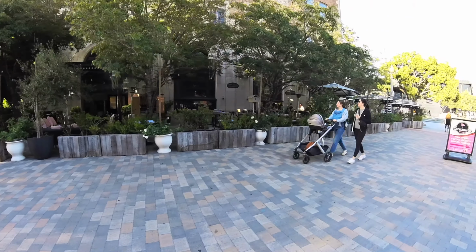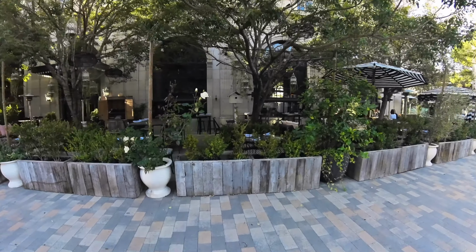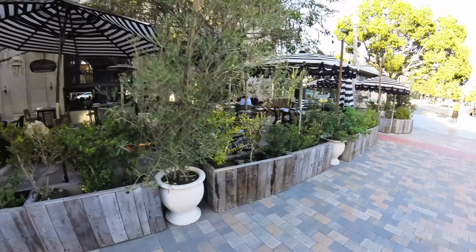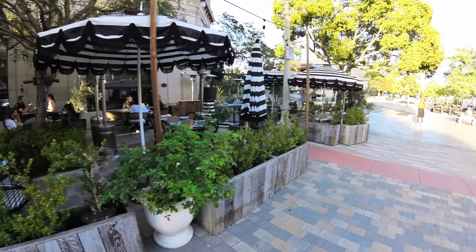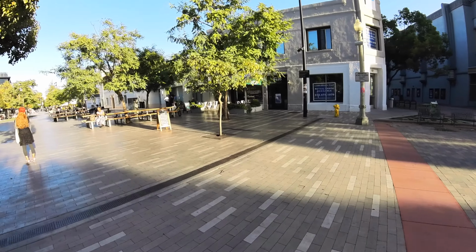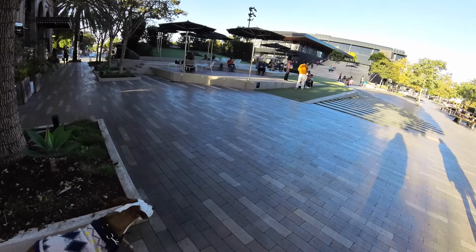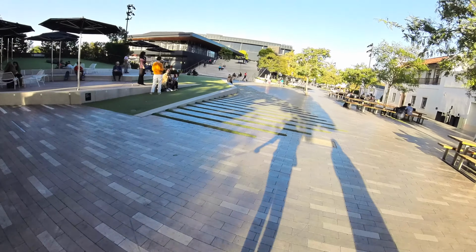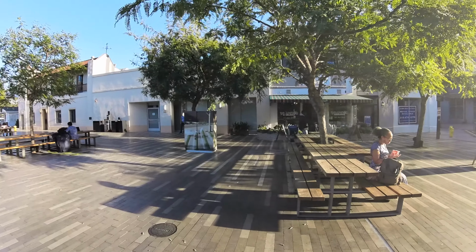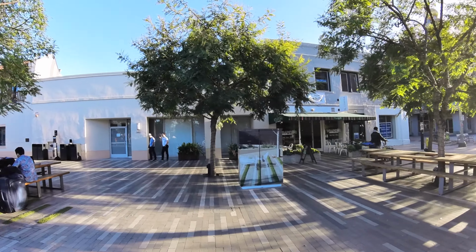Look at all those little decorations. Kind of looks like a forest. All of those cages make it look that way. Here's the plaza. Everybody can play, can run. There's a wrap store, Salad Reinvented. Probably get a lot of wraps there.